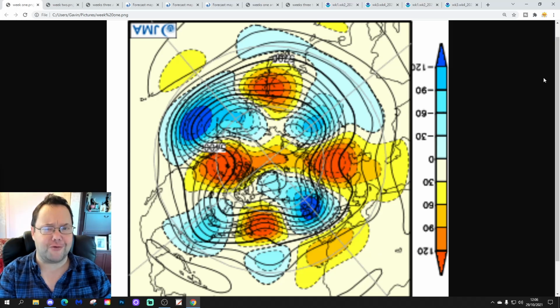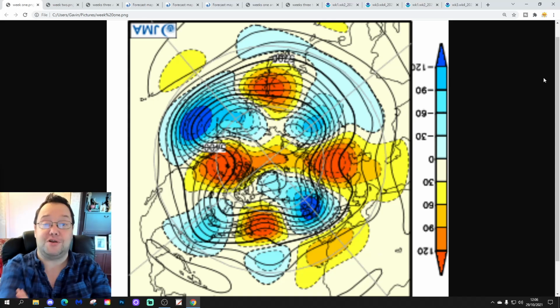So as always on a Friday, we're having a look at the weather for the month ahead with the Japanese and CFSv2 models, and I shall get on with that for you very shortly.